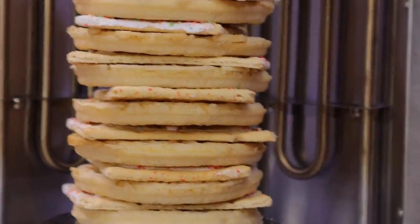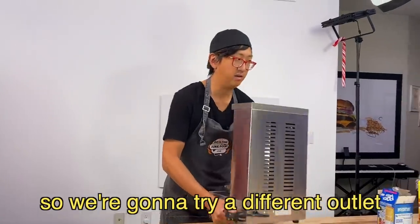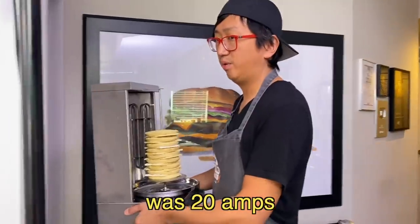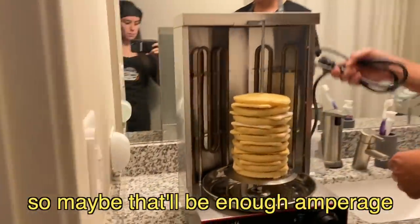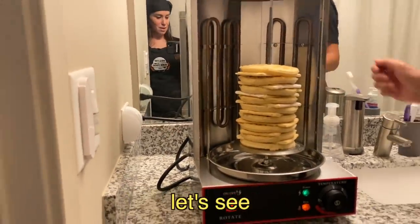Uh-oh, we tripped it. We keep tripping the circuit breaker, so we're gonna try a different outlet in the house. I went into the circuit box, I saw a bathroom was 20 amps. So maybe that'll be enough amperage to keep this thing going without tripping. But we'll find out, let's see.